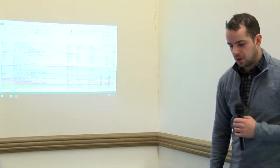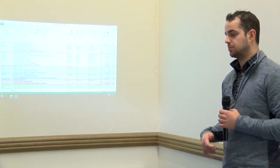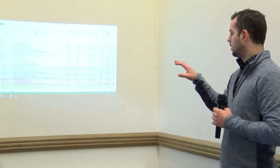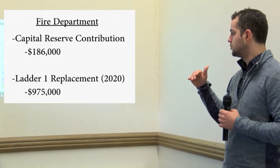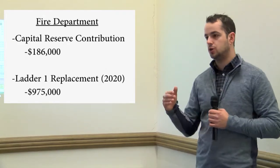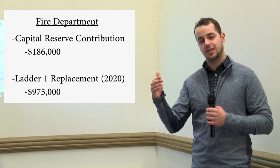Moving into the fire department. The fire department did purchase a truck this last year, is in the process of receiving and designing that. Now, they are proposing a contribution to their capital reserve account, which they use for apparatus purchase. We contribute $186,000 annually to that account.